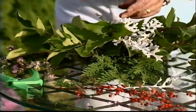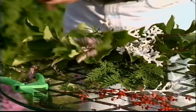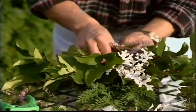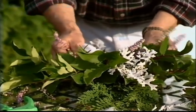Now, here's a little bit of rosemary for a great fragrance. We'll add that. And look here, some of the winter flowering heather. Here's something that just adds a bit of bright color to any arrangement. And again, it's from the garden. All these things are taken from the garden.